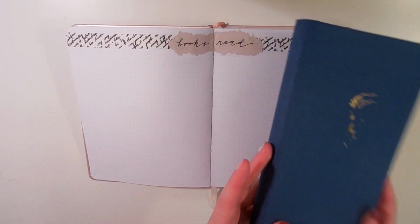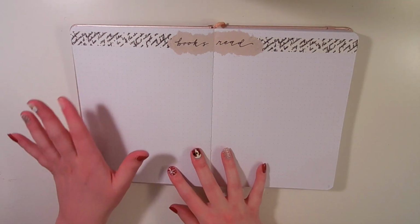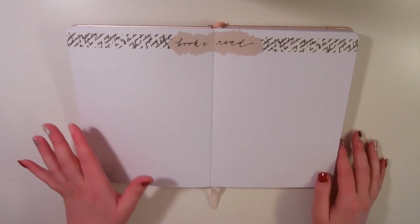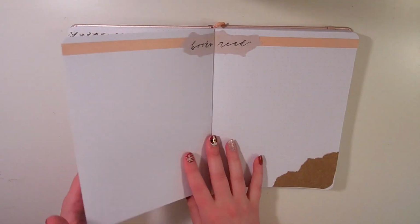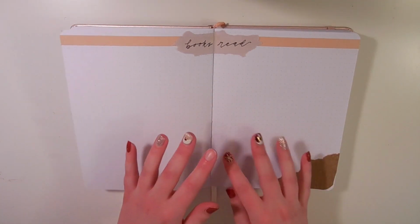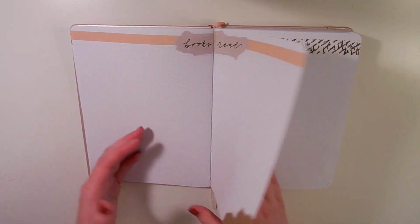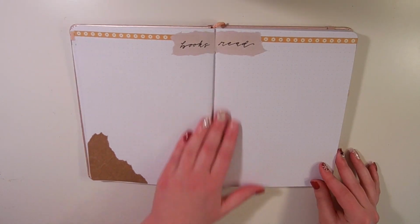So for this reading journal, I wanted to do something different. For these spreads, I'm just going to print out a book cover of every single book that I read throughout the year. I probably talk about this in the voiceover, but I did only show this page. I have 5 pages like this in total, and I switched up the washi tape and added some craft paper to the spreads as well. I think this one is my favorite.